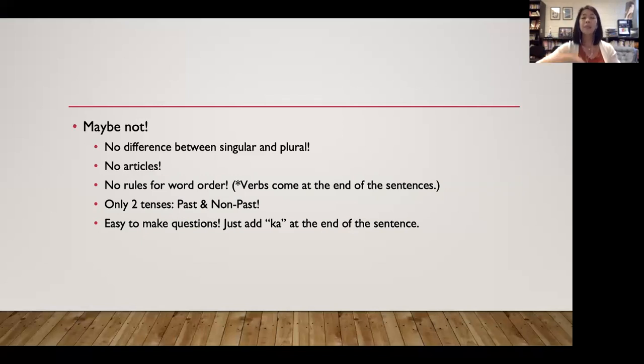And then it's easy to make questions. That's just add ka at the end of the sentence. So that's something you will try today. You know, in English, if I say, I like pizza, and I ask Katie that question, I have to say, do you like pizza, Katie? But in Japanese, basically, it's like, Katie likes pizza, ka. So just add that. Is that kind of like a question mark? Kind of, yeah, exactly. But just one sound you add, and then that becomes a question.